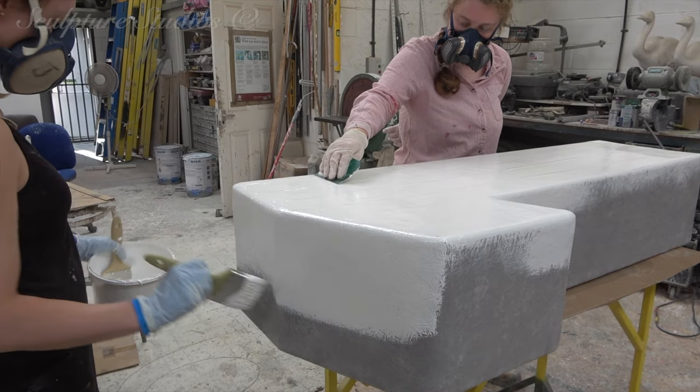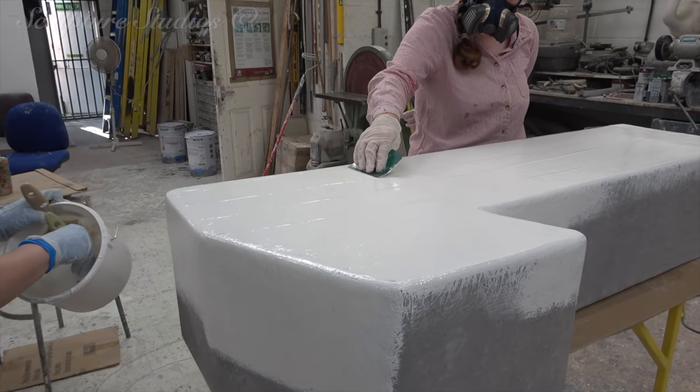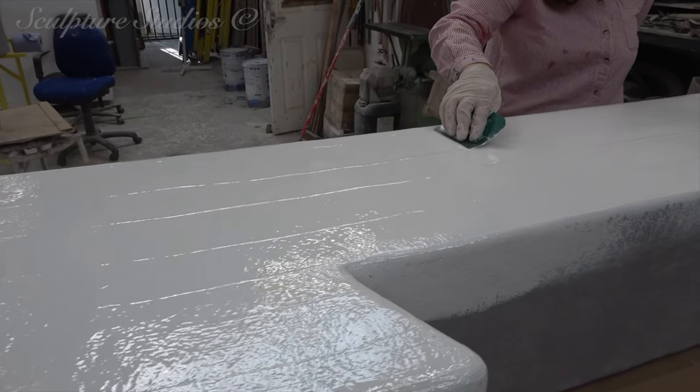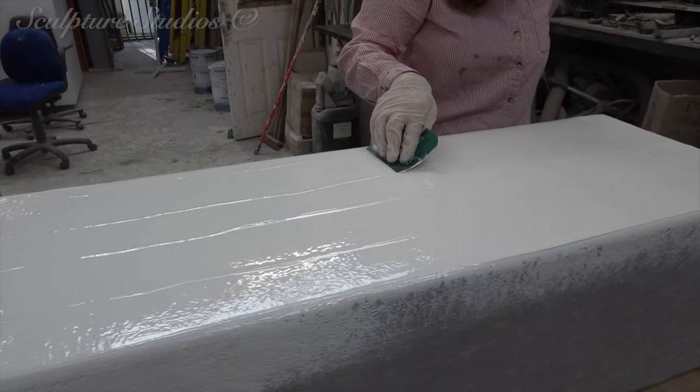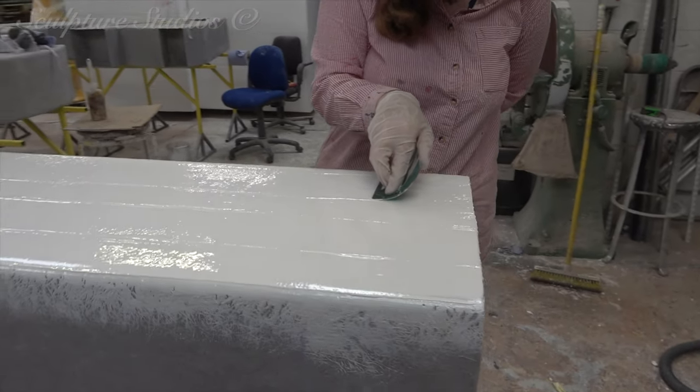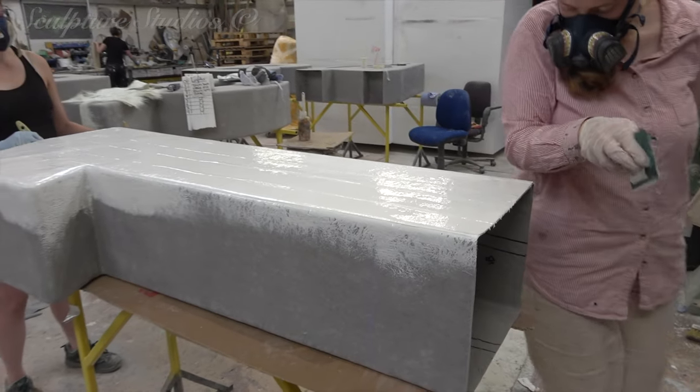We're going over with a first layer of a resin flow coat. This initial coating floods the surface to help remove the majority of that fiberglass matte texture. This will then be sanded down and another coat applied, with the process repeated until we're happy with the finish.